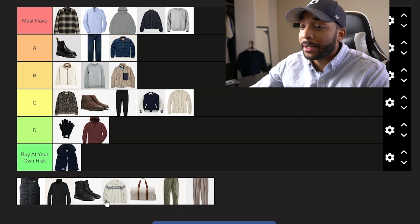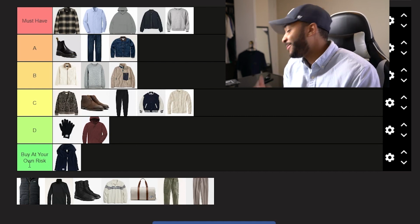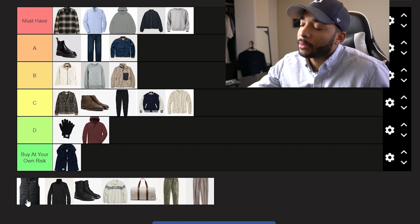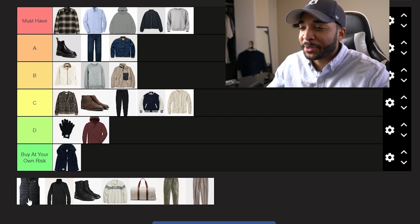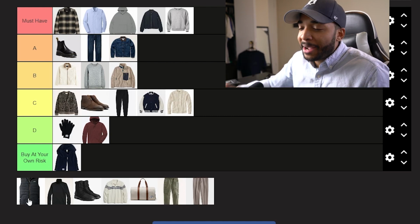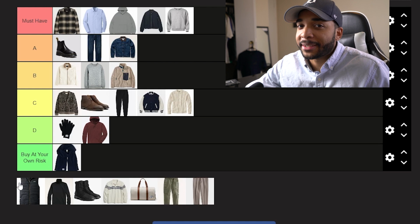I almost put it at D, I ain't gonna lie. Vest, let's go. People were talking so much shit about me when I first started wearing vests. They're honestly really good for the fall too, when you're just thinking about it in a practical way. Still cold in the mornings, but it's hot by the afternoon. You could probably wear a vest through all of that.